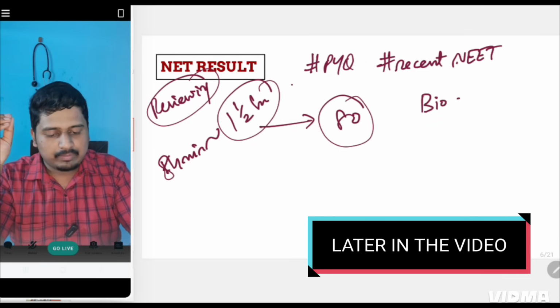First set, you will be going from biochemistry plus peds. Second day, you will be going from ortho plus surgery. Third day, you will be going from OBG plus.